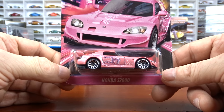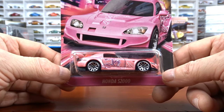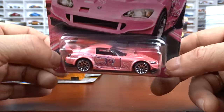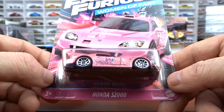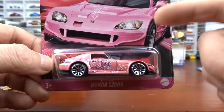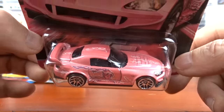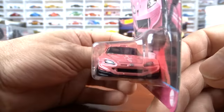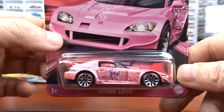And I wanted to pick up a Ford GT out of this set to open up. And I forgot about it. I grabbed the wrong car. So there's this one here, Honda S2000. So I picked up two of these. And I don't know why, but I've already gotten rid of it, given it away, so she's gone. So I gotta look for that Ford GT, because I really like that GT40 in this set.